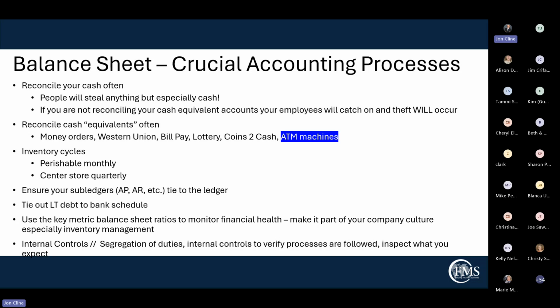somebody's got a little paper sack with 14 rubber bands around it and says this is stale checks. Every now and then, check that out, right? Make sure it's not just some torn up piece of paper. We've seen that. Everything I'm quoting, we've seen. But reconcile your cash, your money orders, your Western Union, the bill pay, lottery, coins to cash. Umpteen times I've gotten beginning balance sheets, honest to God true stories, from a former accountant or accounting service, and we get it.